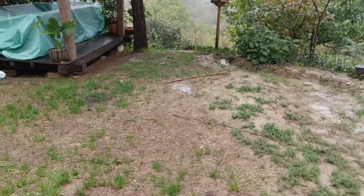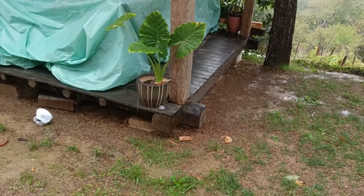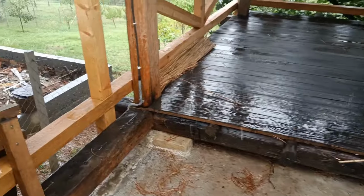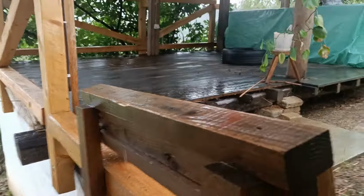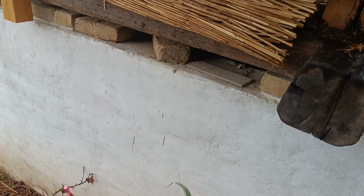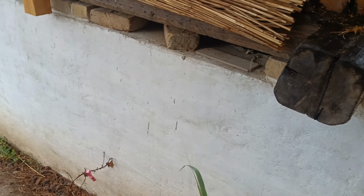and all rushing straight under my newly built deck, and then it was filling up the space behind the retaining wall, literally filling it up like a swimming pool and overflowing here, which it's not doing now, I'm happy to say. It was overflowing and making it very dirty.